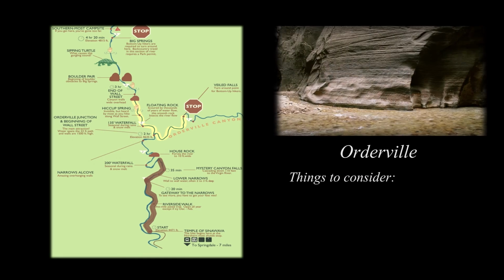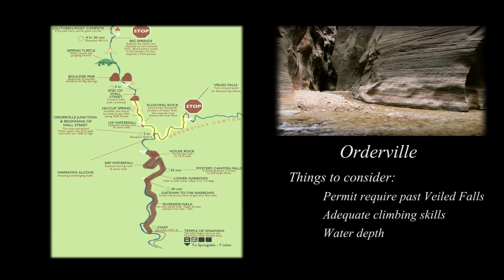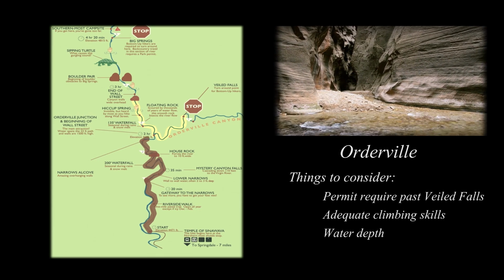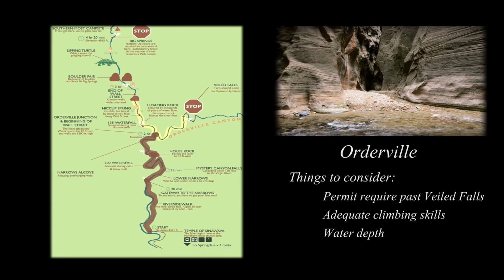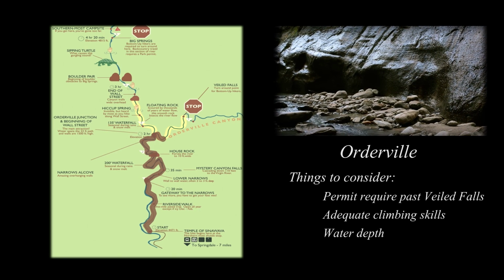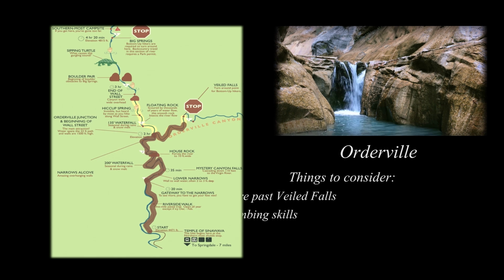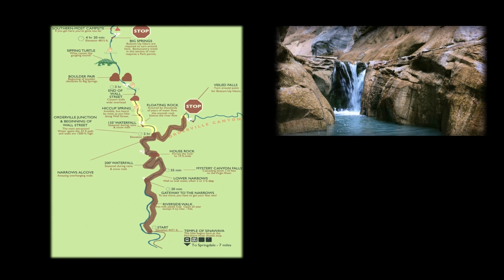Two hours upstream from the Temple of Sinawava, hikers will encounter a single narrow slot canyon to the right, known as Orderville. Hikers may explore Orderville until reaching Veiled Falls, a natural barrier located nearly half a mile from the Narrows Junction. A backcountry permit, as well as sufficient climbing skills, are needed to explore beyond this point.